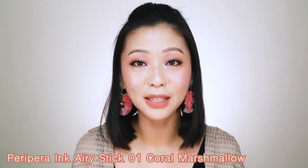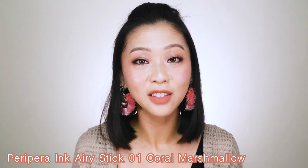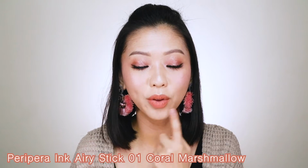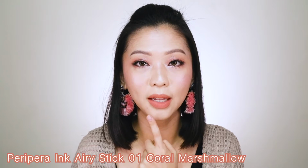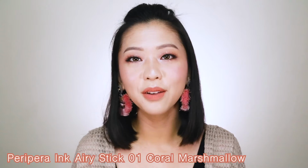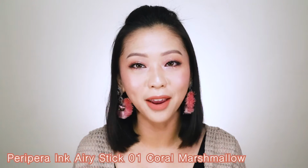It does have that perfect silicone matte finish where it sort of smoothens your lip texture a little bit, makes it look a little bit cloud-like. It's not 1000% full like on my upper lip. I do see some darkness still, but I really do love this color. It's a perfect pinkish orange that I can wear.